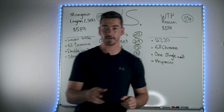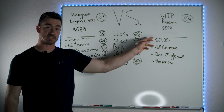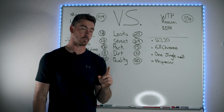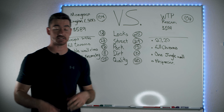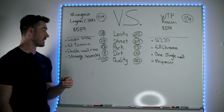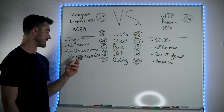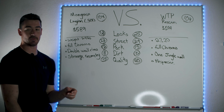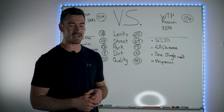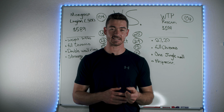Okay, so here's some important info. The We the People Reason weighs 27.2 pounds. It's full chromoly. It has one single wall rim, and it's a very responsive and snappy bike. The Mongoose Legion weighs 29 pounds. It's full chromoly, it's got double wall rims, and the geometry honestly is a little bit strange. It's got a really long chainstay, kind of responsive standover height, and an average size head tube.